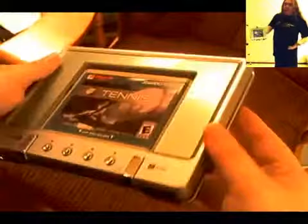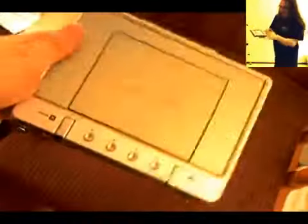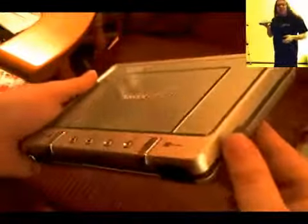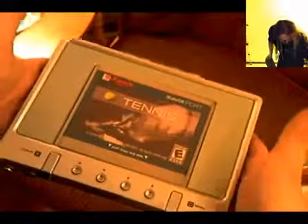This thing, I need to bust out a better camera for this, because it looks so super pretty. It's all nice and glossy. It's a shame mine's a little scuffed up. The XaviX itself was the only thing that didn't come in a proper box with the instructions. It had all the wires, though. It is a very pretty design system. Now, actually getting the game out, a little problematic.